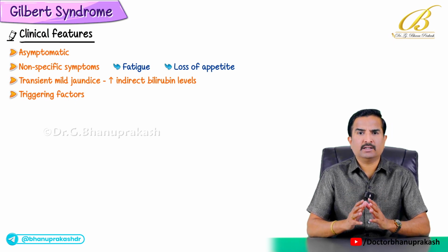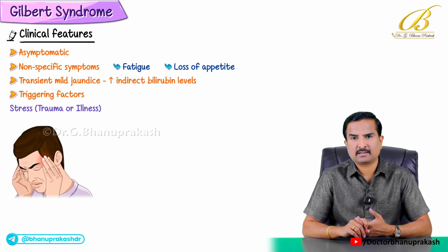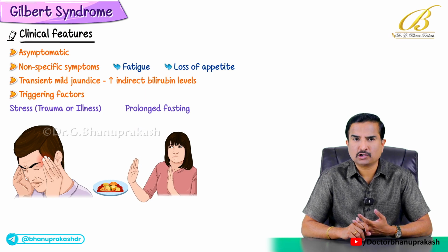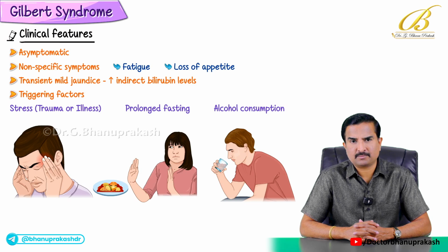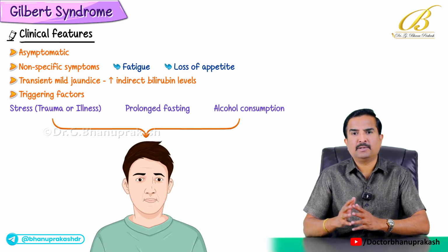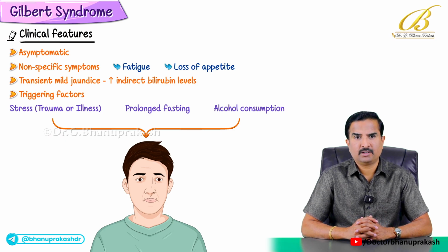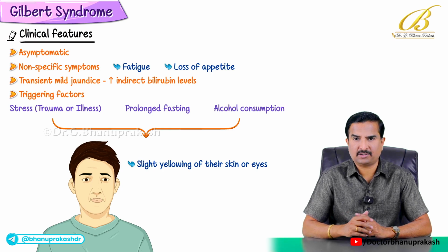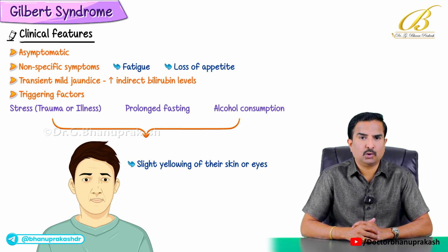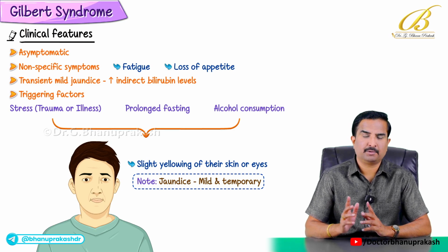So these triggers include stress such as trauma or illness, maybe prolonged fasting also, or sometimes chronic alcohol consumption. So when patients with Gilbert syndrome face these stressful situations, they might notice a slight yellowing of their skin or eyes. It's important to note that this jaundice is usually mild and temporary.